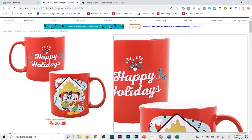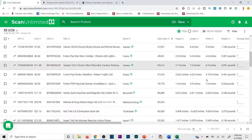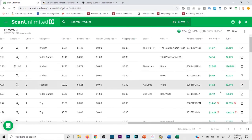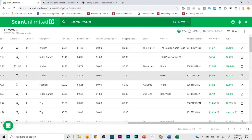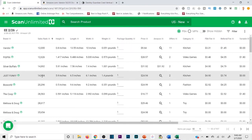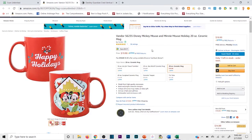Now, typically speaking, you're going to see a lot of better products selling a lot faster. On the Scan Unlimited software, we sorted through a bunch of products that were selling fast right here. So I sourced a couple of these already. And a lot of these might have lower ROIs, but they're selling pretty fast, right? This has a $1.27 ROI. This has a $4 ROI. But their sales rank is 12,000 and 14,000 respectively, so they're clearly selling very, very fast, right? So you've got to pick a balance between profit and fast sales because you don't want to tie up a lot of your cash flow for a long time, okay?